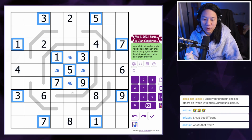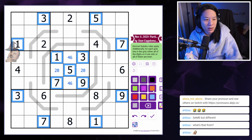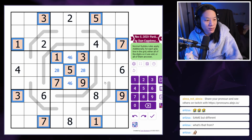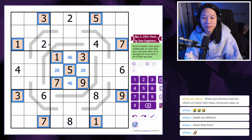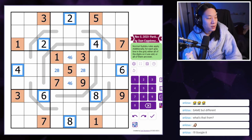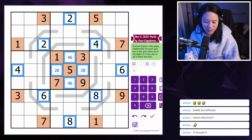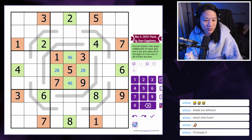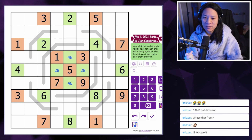So, these are odd, so we're going to make them... What did we make them yesterday? What's that from? Same but different. I don't know. This puzzle is from the Cracking the Cryptic Discord server. If that's what you meant, or did you mean you Googled it? Wait, what? Tell me.